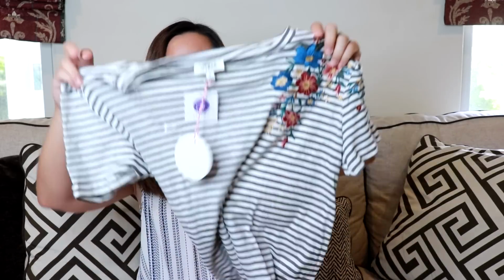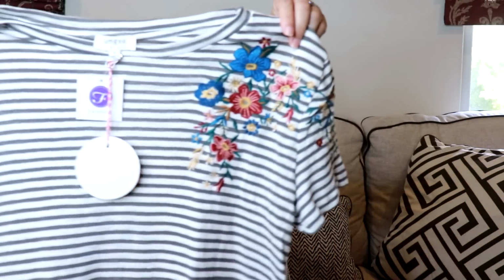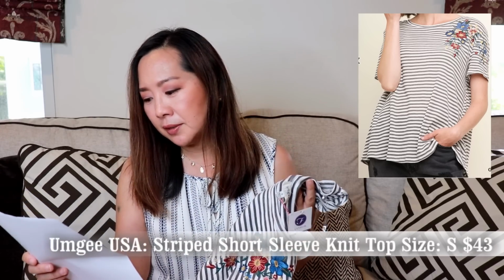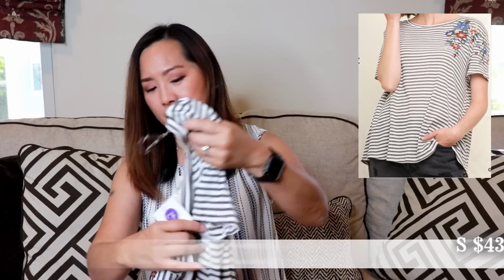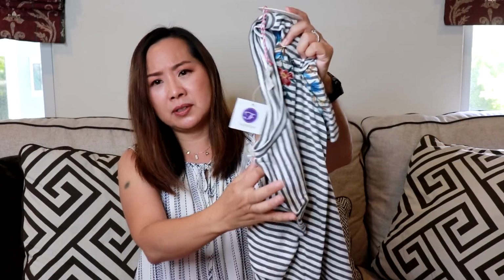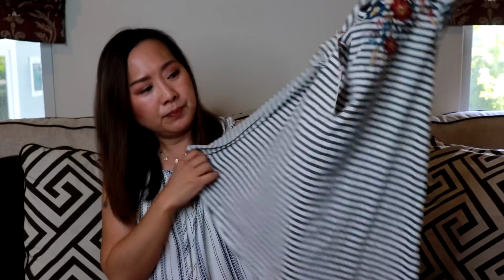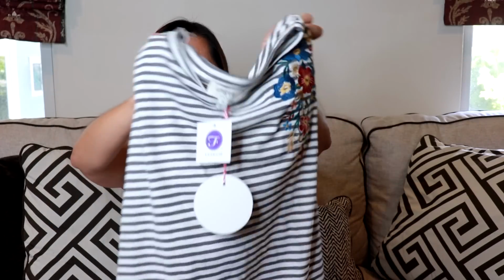Okay, so the first item in my box is this top. And this is actually really cute. It's by Umgee, size small. This is the striped short sleeve knit top, and it's $43. So yeah, I think this is actually really cute. It's kind of pricey though for a t-shirt, but it does have this interesting embroidery detail, and it's very flowy. I think this would look really cute with jeans and maybe shorts. But yeah, I really like this actually.